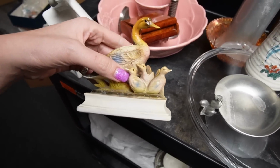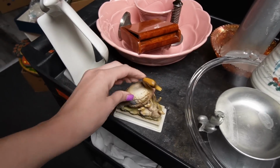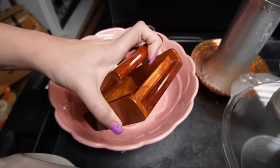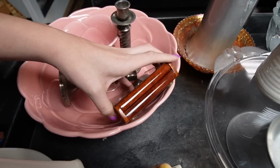This I priced at $12. Mama duck with her baby ducks. I believe this was a Goodwill find. This is a burl wood hinged box. Because it's burl wood, I priced this one at $18.